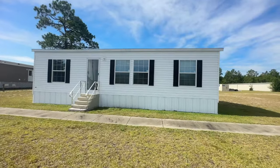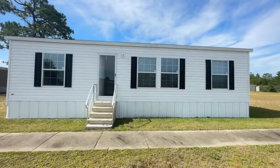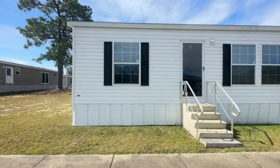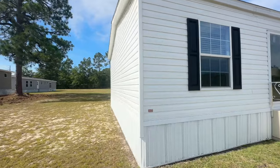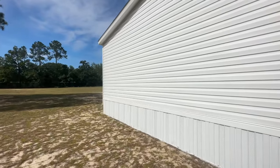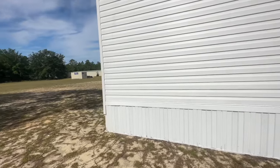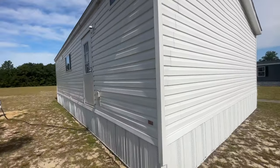All right, first things first, we're gonna start on the exterior of the home. This model home has been here for a while. Think of the colors that you would choose for this home, whether it's the white with black shutters or some other color, but it's a cute little home. It's very cozy. It's really light and bright. And really, the exterior of the home does have curb appeal.